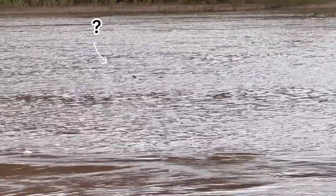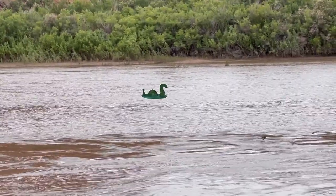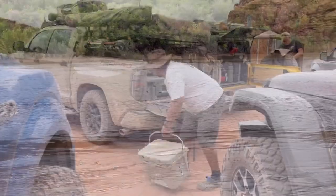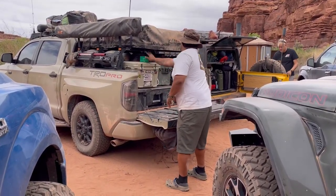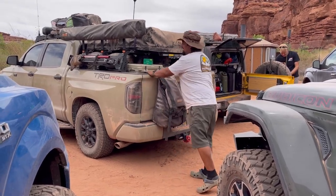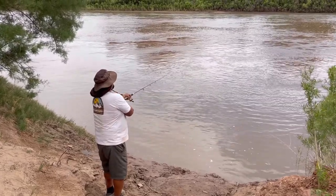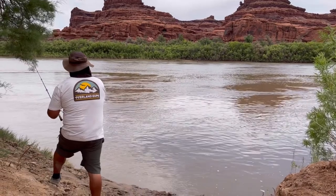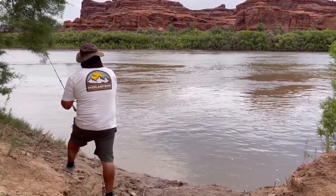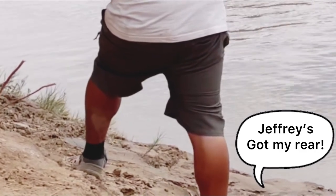Is that a rock? I'm not certain, but I think I saw the Loch Ness Monster. A second ago, he was falling asleep. But then he found his fishing rod, and now he's got his second wind. See how he's posing? He's like, Jeffrey's got my rear.